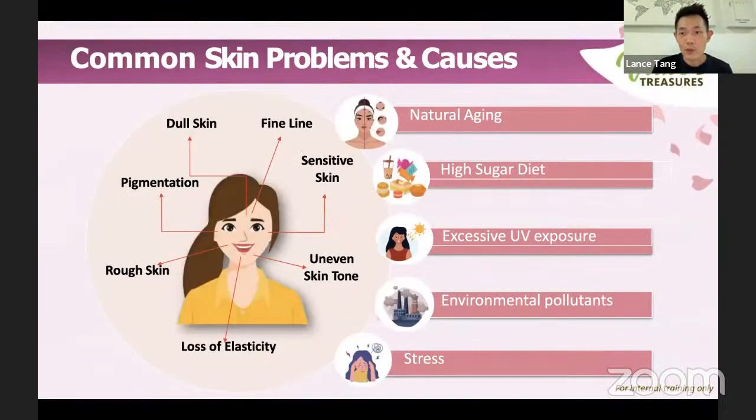But before we go into the product, let us learn about some of the common skin problems. Because one of the benefits of this product is that it helps to improve our skin problems, as well as some of our overall women's bodies. So if we focus on some of the common skin problems and also causes for ladies, right?